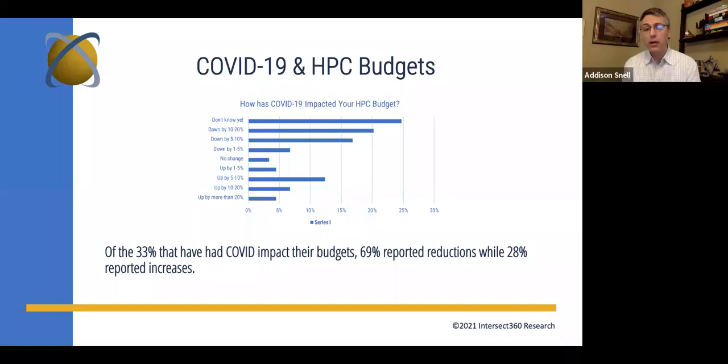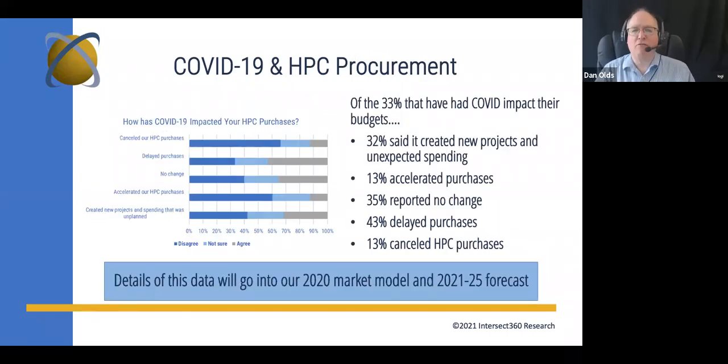And that's what we want to look at here. But let's pay it off with this slide. What has COVID-19 done to HPC procurement?